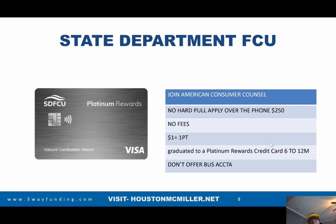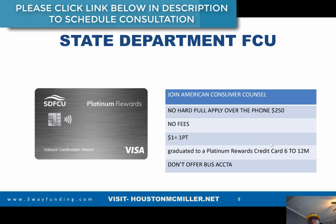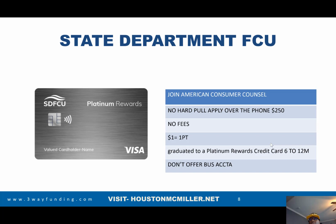Now, you have this here State Department Federal Credit Union card. Now, this is a secured card. It used to didn't convert over to an unsecured card. Well, now it does. Okay, and how you become a member of the State Department Federal Credit Union is you join the American Consumer Council. They don't do a hard pull. You can put in an application over the phone. So you can apply for the application as well as the savings account as well as the card. So there's no fees. For every dollar you spent, you get 1 point. It also graduates to the Platinum Rewards regular credit card, which is great within the 6 to 12 months, okay? The unfortunate thing about the State Department, they do not offer business accounts.